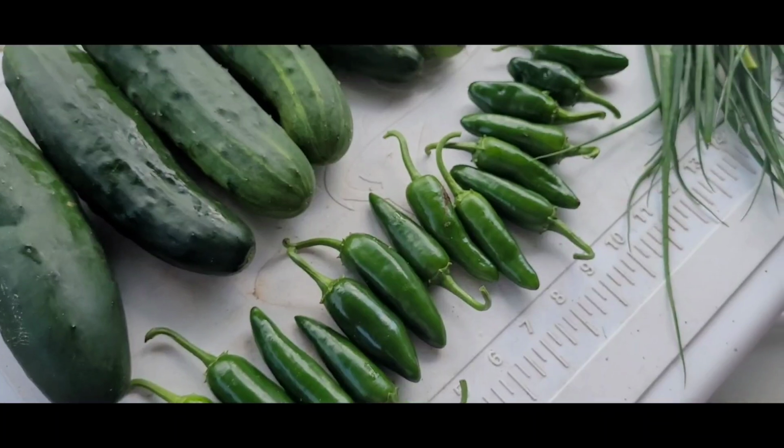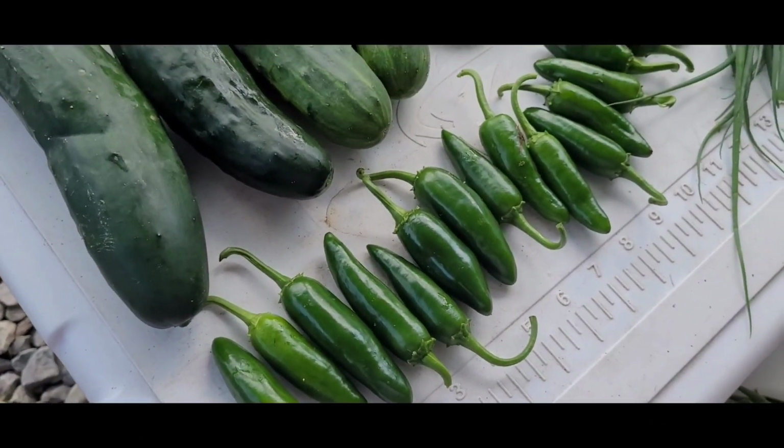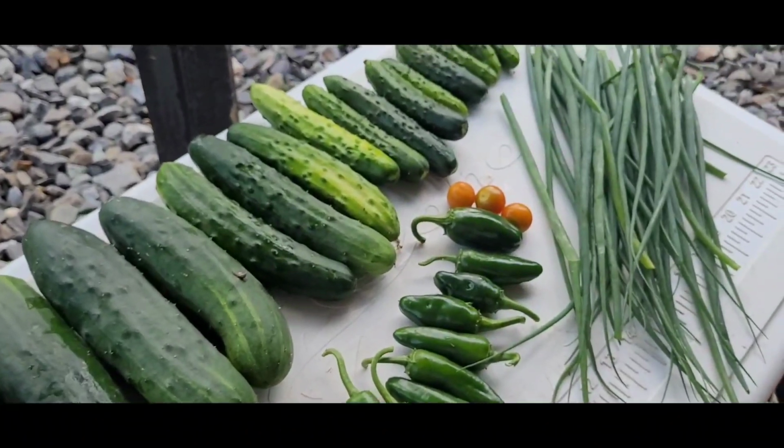Jalapenos this year are doing great. This is our second harvest of jalapeno. Don't even know how many cucumbers, don't ask, too many.